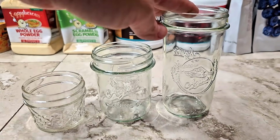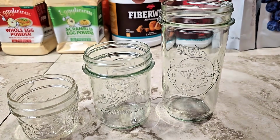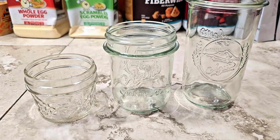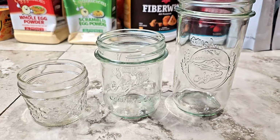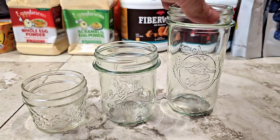I had actually been looking for these 3/4 pint tall jelly jars for a while. I found like 5 cases a couple of years ago before they got discontinued. I lucked out, but I don't have a ton.